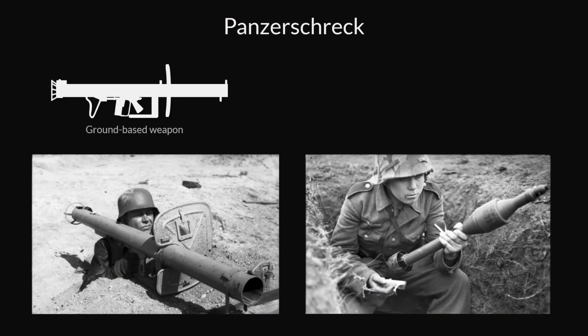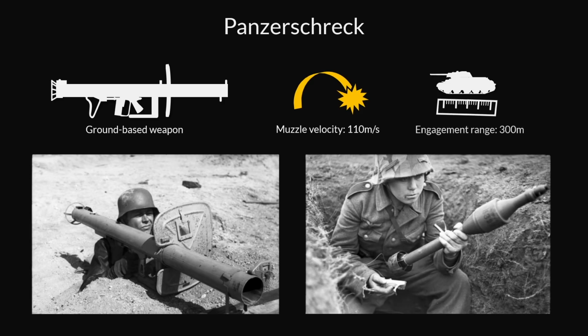But let's talk about these disadvantages that the Panzerschreck has. One of the main disadvantages of the Panzerschreck was that it had been designed for use on the ground. As such, its velocity and stability at range was limited. At 110 meters per second from a stationary firing point, the weapon did not have the best characteristics for aircraft use, thus also requiring that 300-meter engagement range, which was quite close.